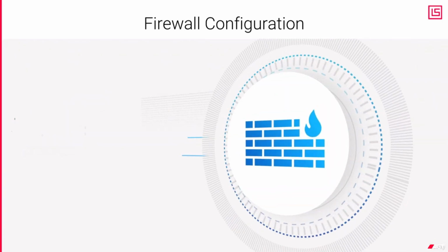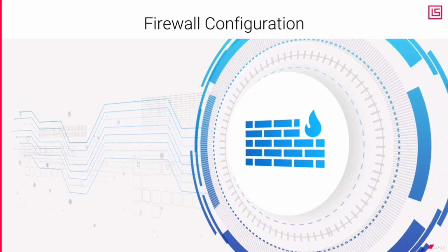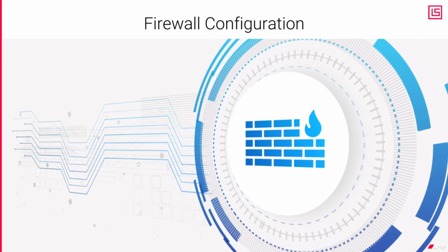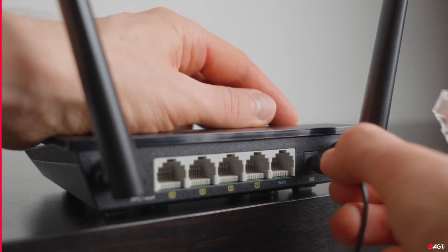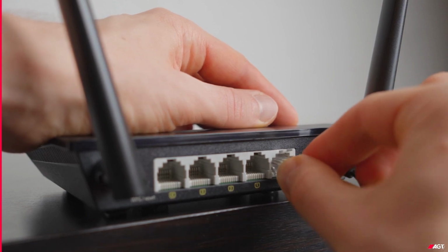While the specific steps for firewall configuration may vary depending on your router model, you generally want to allow established connections and block any suspicious incoming traffic. Consult your router's manual or manufacturer's website for detailed instructions on configuring your firewall settings.